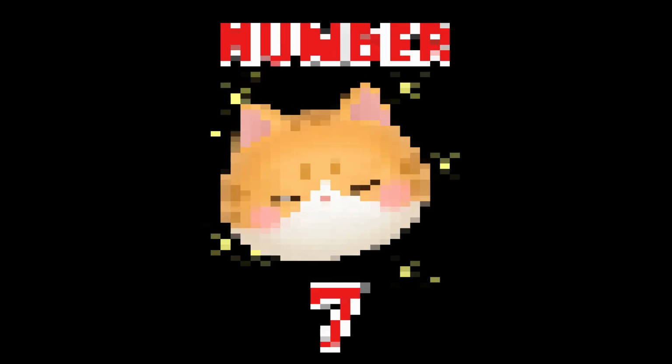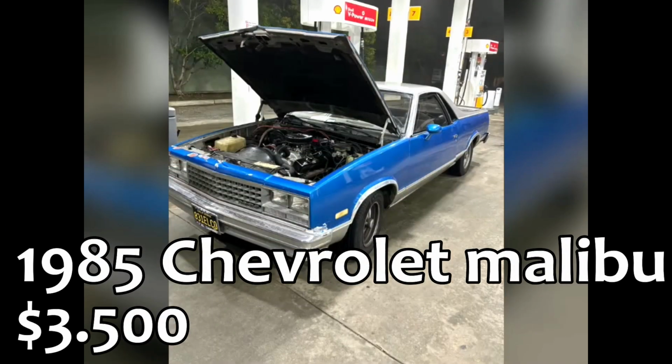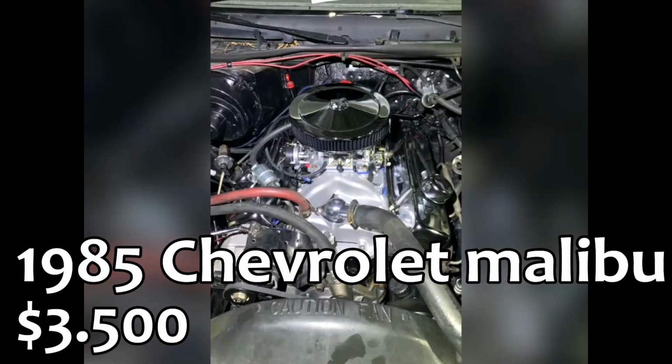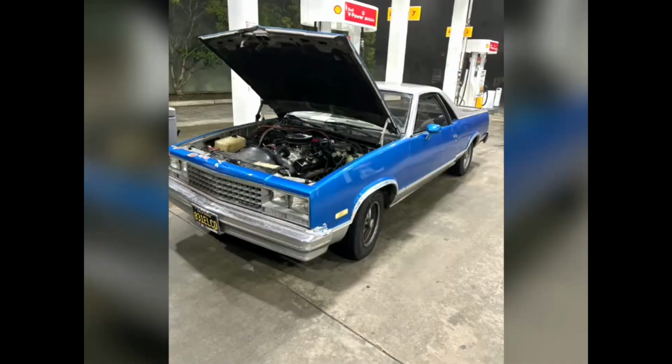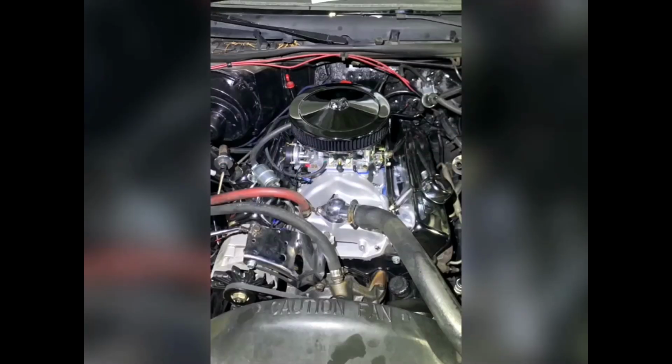Number 7. 1985 Chevrolet Malibu El Camino, $3,500, Scotts Valley, CA. For those who appreciate the unique fusion of utility and muscle car heritage, this 1985 Chevrolet El Camino offers a rare opportunity to own a truly distinctive vehicle.